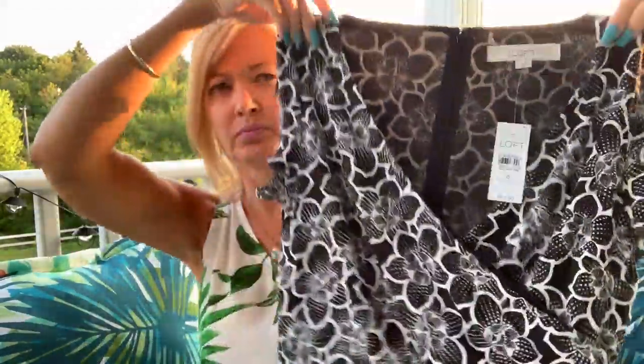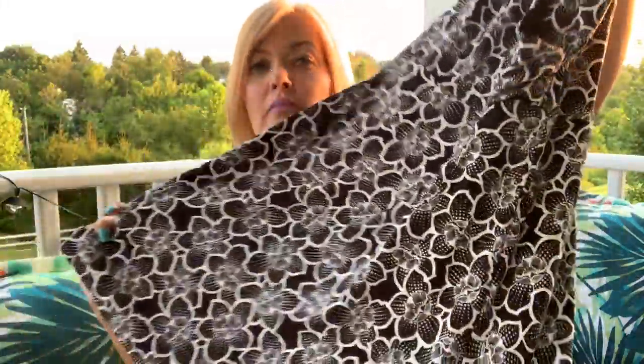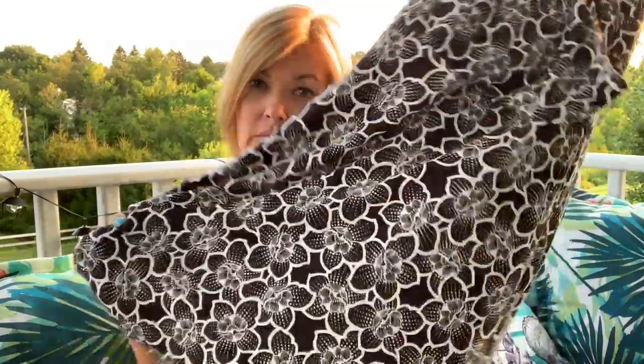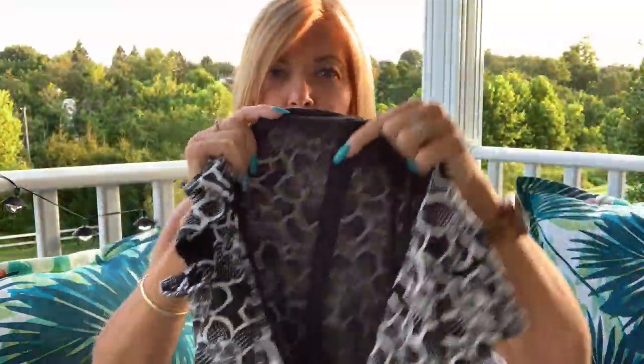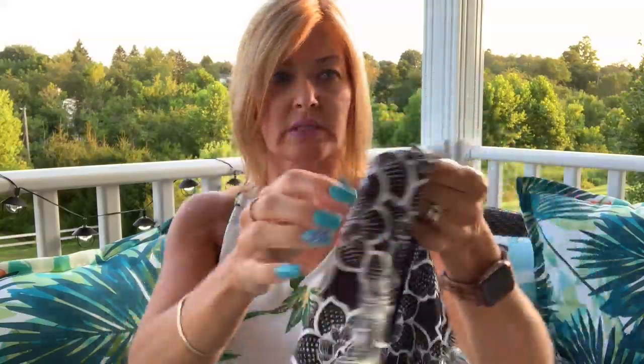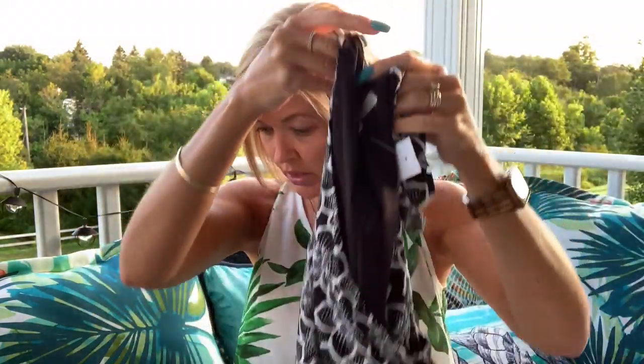Next is a black and white floral, like the faux wrap at the top, a little bit of an A-line bottom. Not too bad though. Pretty. This almost makes you think it has a zipper there. It does have a zipper. I didn't even notice that when I looked at it, but it does have a zipper in the back. Cool. So this one was $69.50 and I paid $28.25.